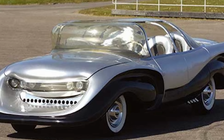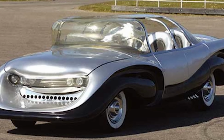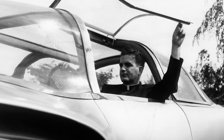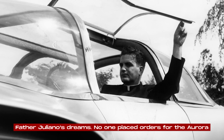Instead of praising the Aurora's innovations, reporters mocked its odd appearance and poor performance. Some even called it a road hazard for causing so many traffic problems on its way to the event. The negative press was a death blow to Father Giuliano's dreams. No one placed orders for the Aurora, and the idea of mass production evaporated.